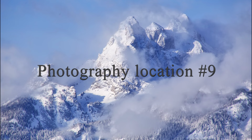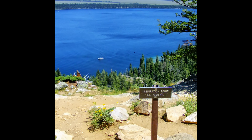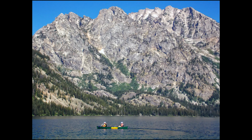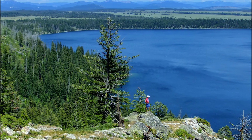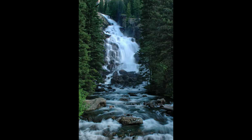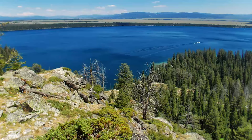Photography location number 9 is the Jenny Lake Shuttle Boat, and then you hike to Inspiration Point. This starts at the Jenny Lake Visitor Center. Walk down to the Jenny Lake boat launch area, and there you can get on the park shuttle, which shuttles you across Jenny Lake. Once you get off the shuttle boat on the far side of Jenny Lake, follow the well-marked trail that zigzags up a hillside and eventually leads you to a waterfall called Hidden Falls, and then continue following the trail to Inspiration Point itself.